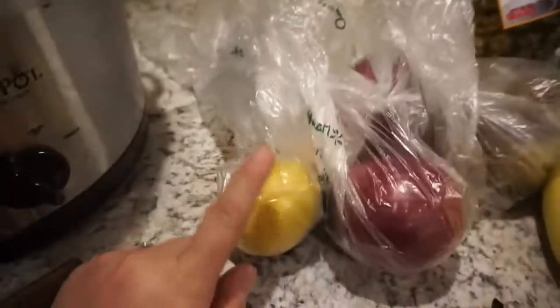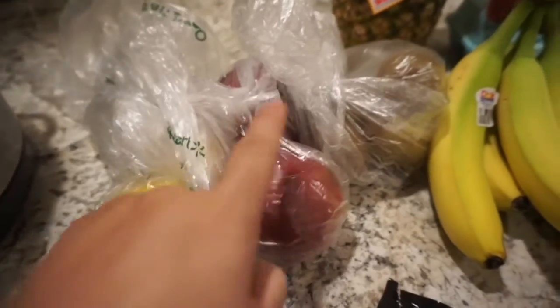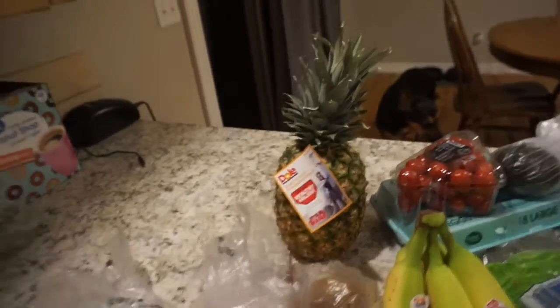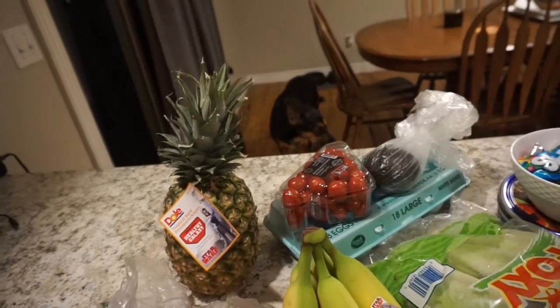Let's start over here. So I have lemons for water in the morning, 2 red onions, 6 kiwis, pineapple, because I found out that that's an anti-inflammatory.